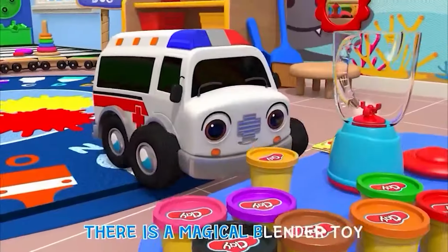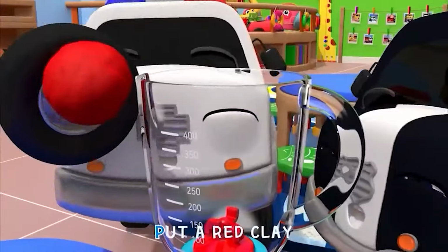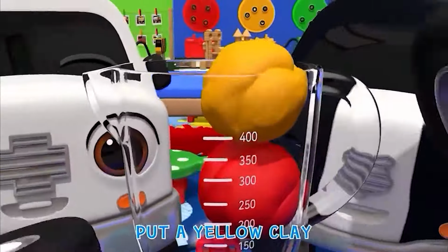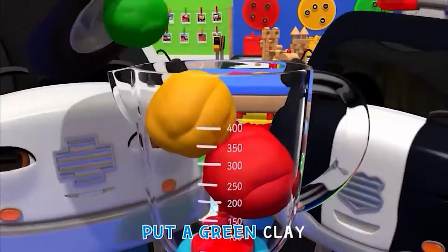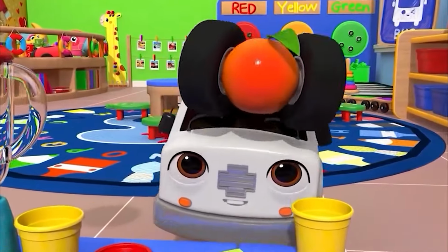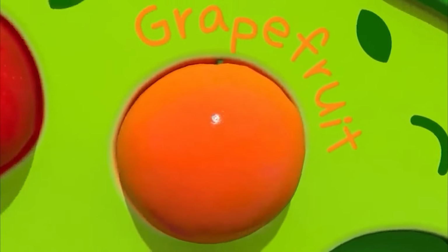There is a magical blender toy. It can make anything. Put a red clay, red. Put a yellow clay, yellow. Put a green clay, green. It made a grapefruit, grapefruit. It is a grapefruit, yay!